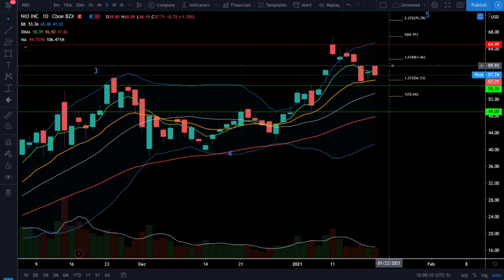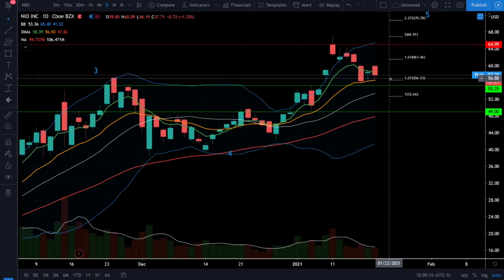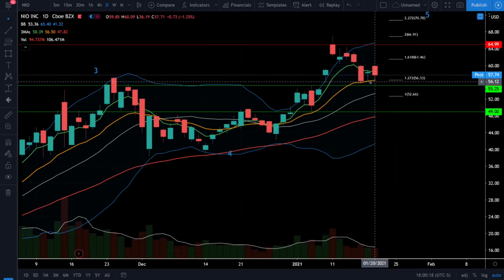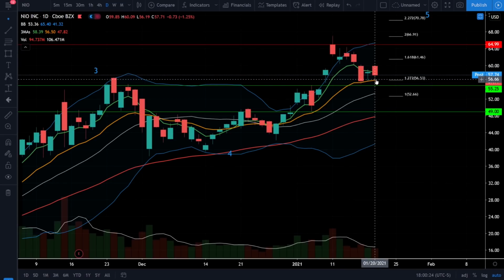So is it still just cooling off before it heads higher? It still does look bullish. The price action did close below the 5 EMA, but you can see we are finding support at the 13 EMA for 3 days in a row now. It does look like we're completing this correction cycle, and it does look like the price action wants to start heading higher off of this support level.